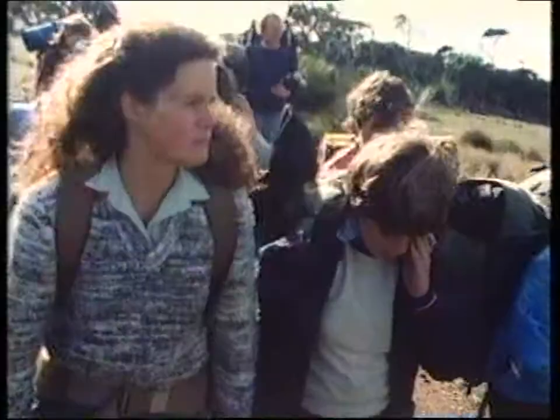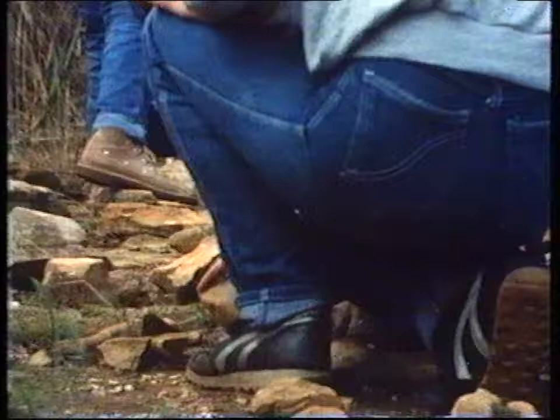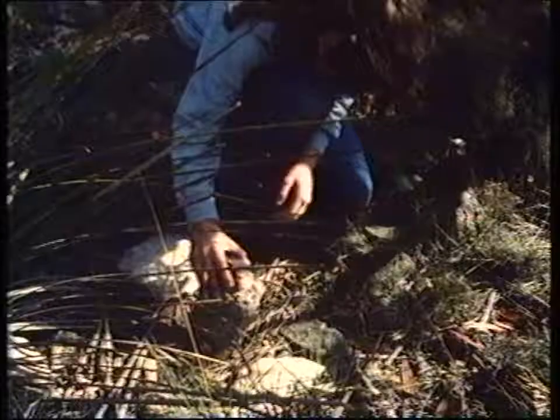You see that island over there? You know what that is? Kangaroo Island. Can you pick out any of the lighthouses? They start becoming more aware of nature, seeing things that a matter of hours before would have passed by unnoticed.